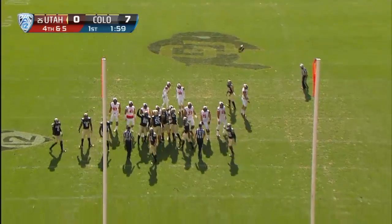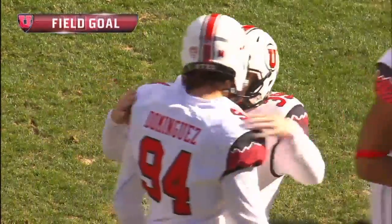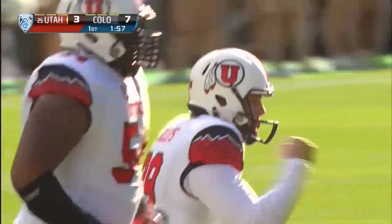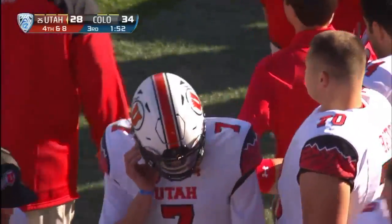This is at 41. And it is up in the thin mile high air and good. And the Utes are on the board. Colorado has the lead 7-3 on number 25 Utah with 1:57 left here in the first quarter.